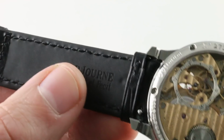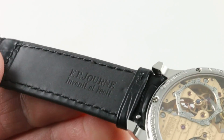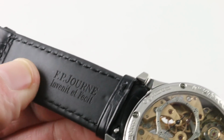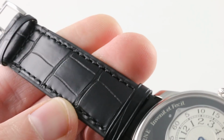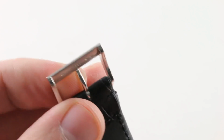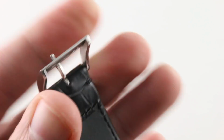Most Journe straps are alligator on top and alligator on the bottom. This one's an interesting combination of alligator on the top with a calfskin underlay, so a different look and a little bit of a different feel. It does make the strap a bit more supple. The buckle, of course, is platinum to match a platinum case. Every brand should do this. I don't know why all of them don't.